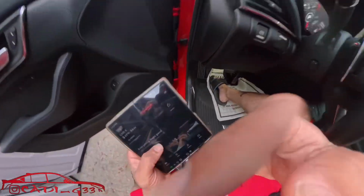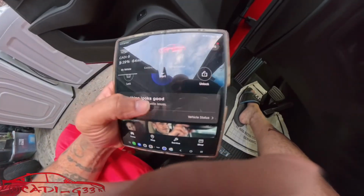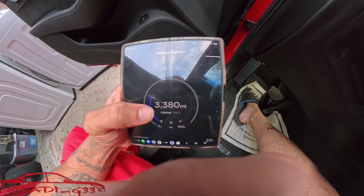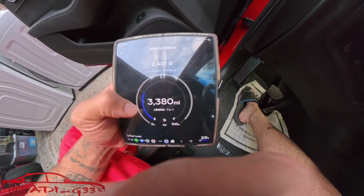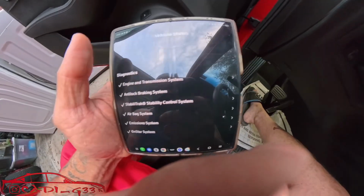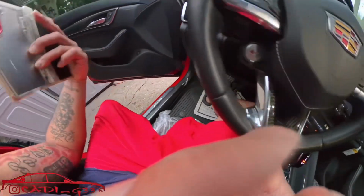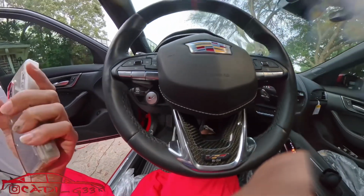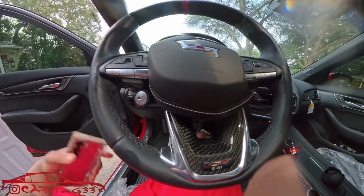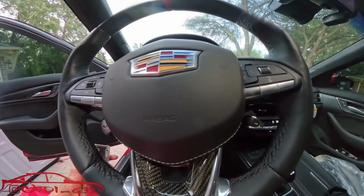Valves are closed. As you can see, the car is silent. Go to the app. It says everything looks good. I just hit 3,300 miles today, by the way. No check engine light. So now what I'm going to do, I'm going to shut it off, let it sit for a little bit, come back, turn it on, turn it off, and repeat. And then see if I can get that light to come on, see what happens.